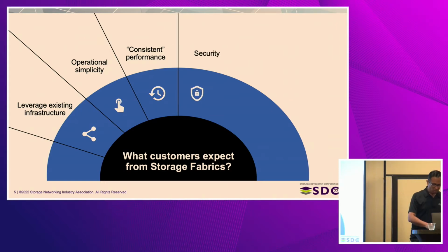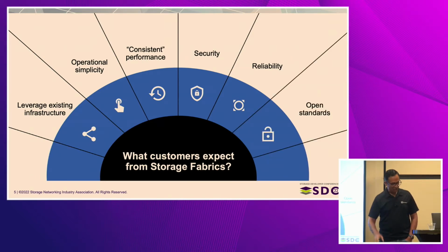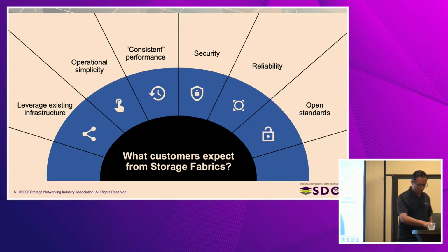Security, I won't say a single word. Claudio said a lot of stuff, still resounds in this room. I can see the DHCHAP exchange still happening. And certainly reliability and open standards, right? No words need to be said there anymore to you guys.